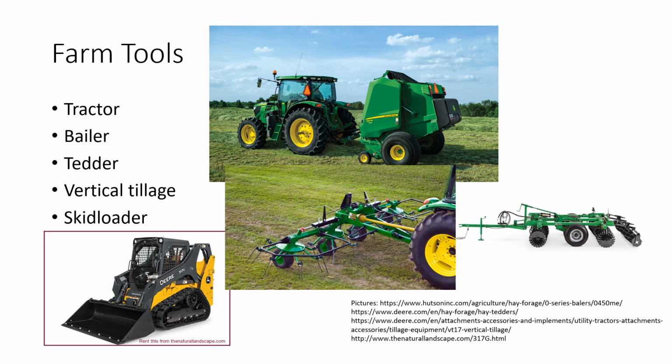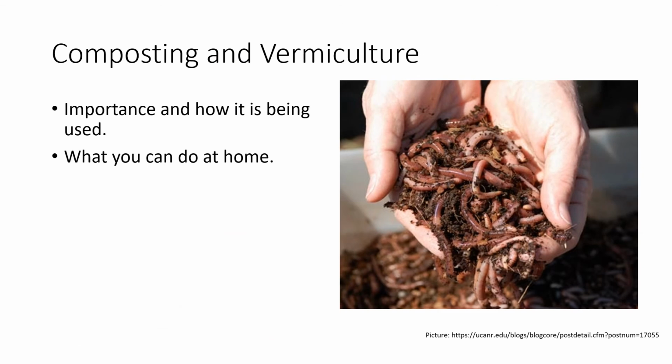But since we were talking about decomposition, let's go to the vermiculture, another important part of the farm. So this is the last stop on the farm tour. This is the composting and vermiculture. So what is vermiculture? Vermiculture is where worms break down natural or organic material and make it into soil. Now, soil is exactly what we use to grow crops or vegetables.